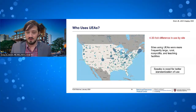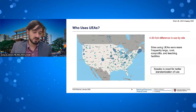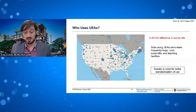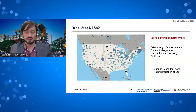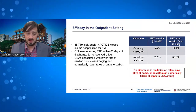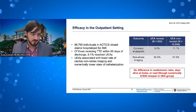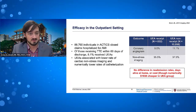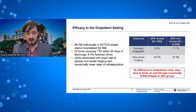We can't have dual standards of care where somebody's walking into one echo lab, one place, and in another place, getting a different standard of care. And so this really speaks to the need to broadly adopt contrast as a whole. So what about outcomes? So we looked at that at least in a smaller population. So we looked at the 90,000 individuals within the same data set who were hospitalized for acute MI.